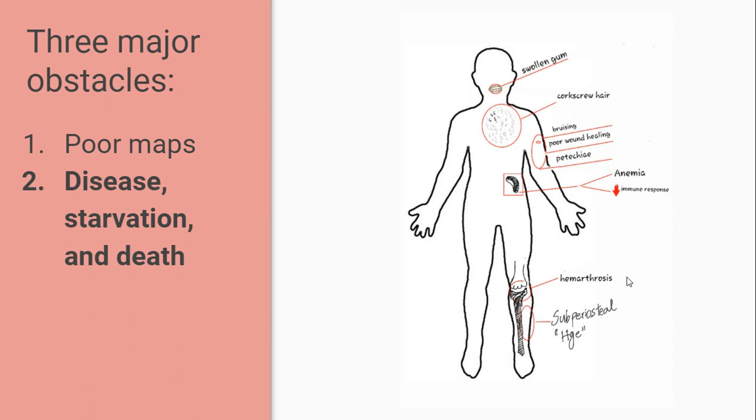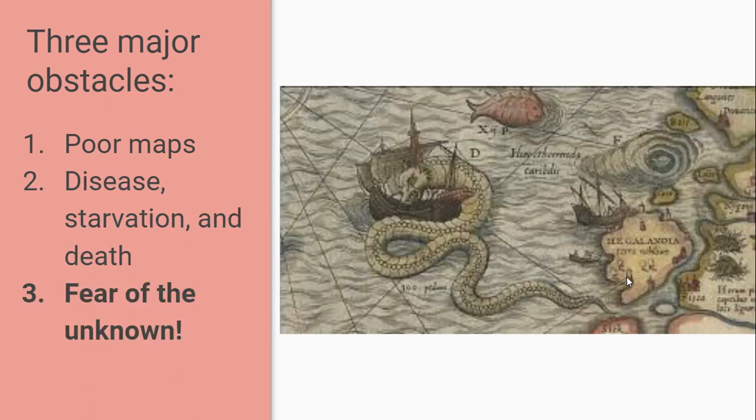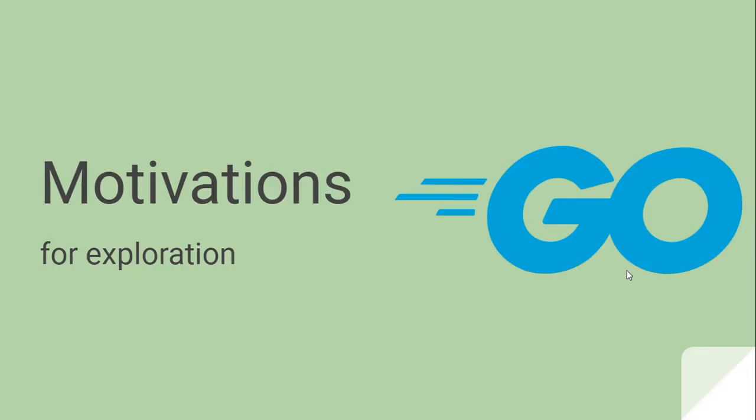They also had lack of adequate supplies and a fear of the unknown. On the screen, you see a sea monster. They would actually put sea monsters on their maps because they thought they were real. They didn't understand things like hurricane patterns or currents. So when a ship disappeared often in one spot, they really thought that there was a sea monster in that spot attacking ships.